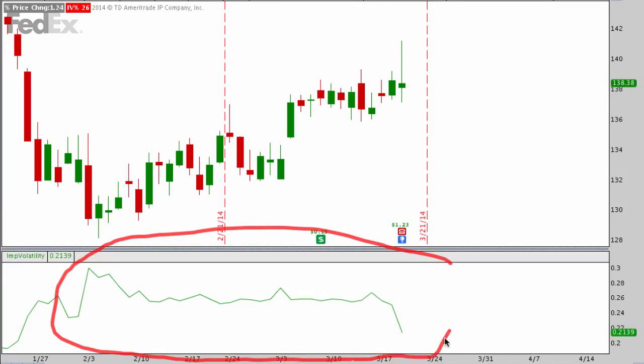Now, I usually don't show this on the videos, but it's really helpful because you can see that this implied volatility line plots where implied volatility is all throughout the month and really going back to the beginning of the year for FedEx. And you'll see up in the top left-hand corner that 26th percentile that we always talk about in this video, and you'll see how low it is. It is down here in the bottom quarter. You see how low implied volatility is? But you'll notice that it only dropped after earnings today.